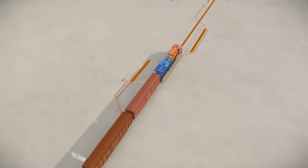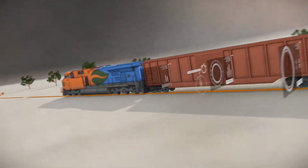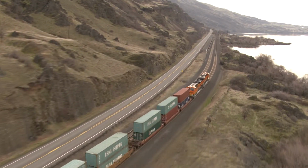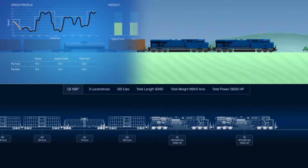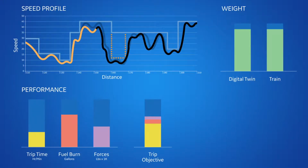Every 1/10 of a second, Trip Optimizer collects data from a complex network of computers and GPS systems, comparing real-time behavior against the digital twin model. If there's a variance between the two, things like speed, horsepower, weight, position on the track, the system sees it and reconfigures the twin to match, calculating a new best plan based on current conditions.